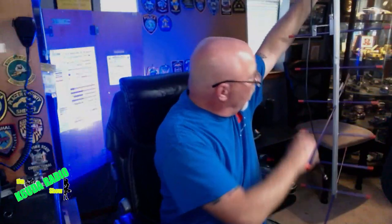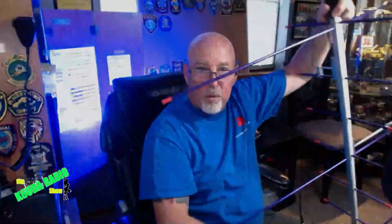I have something reversed. I have the long one up here by the handle and the short one down here. So I believe I have it set up right. VHF, oh, okay. That's right, VHF are the long ones. Yes. Okay, I had that wrong. So I think I've got all that set up right.